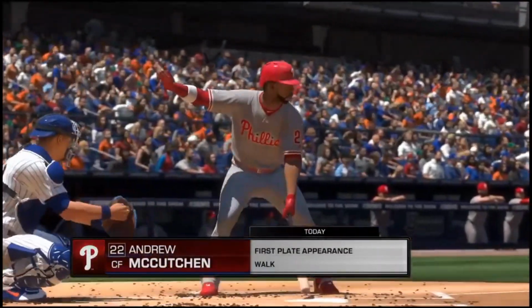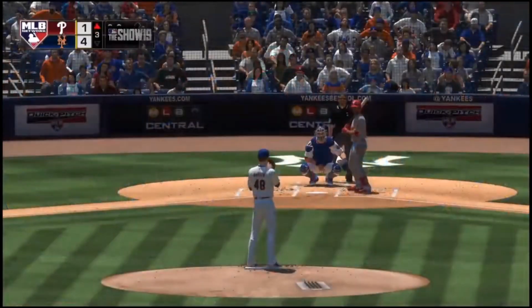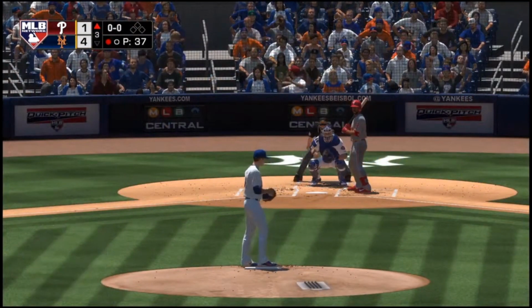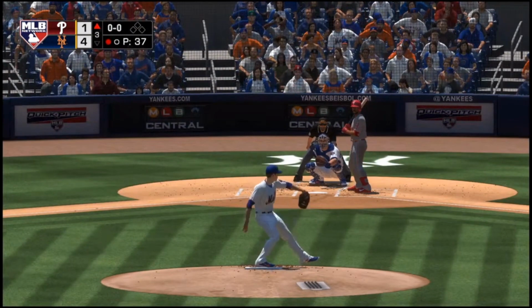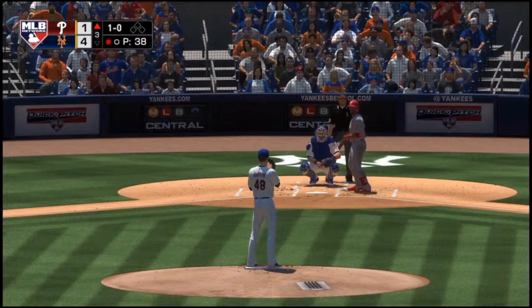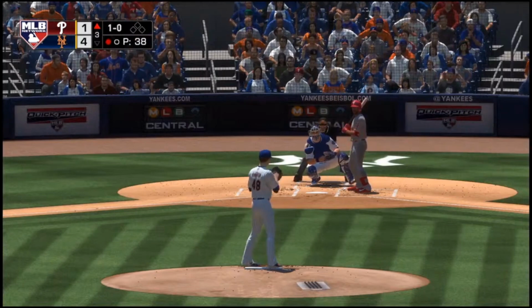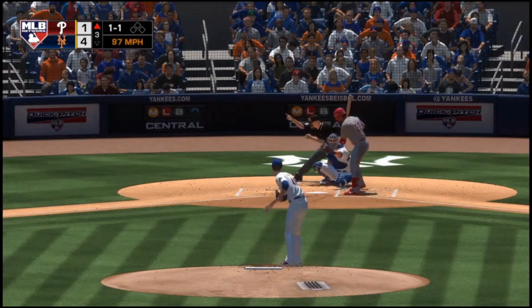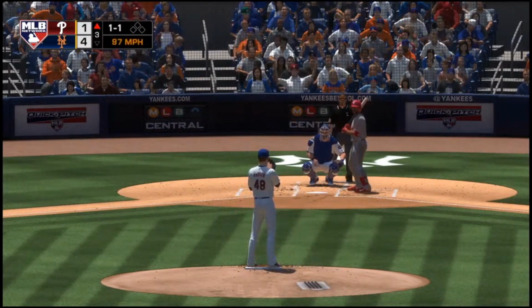Striding in once again, Andrew McCutchen. He drew a walk his first time up. Andrew McCutchen. First delivery to him on the way. And that's inside for a ball. 1-0. A ball and a strike to the Phillies leadoff man.